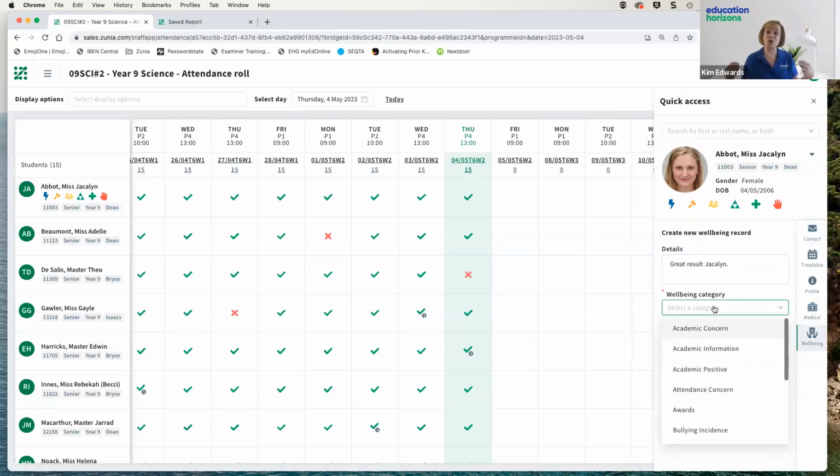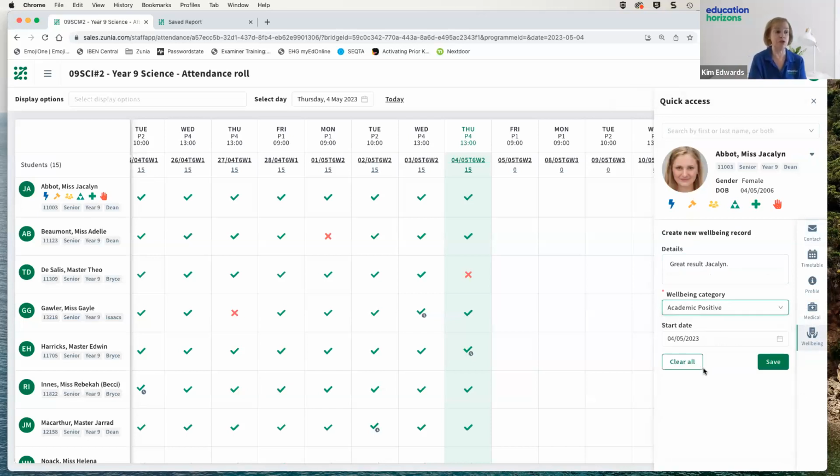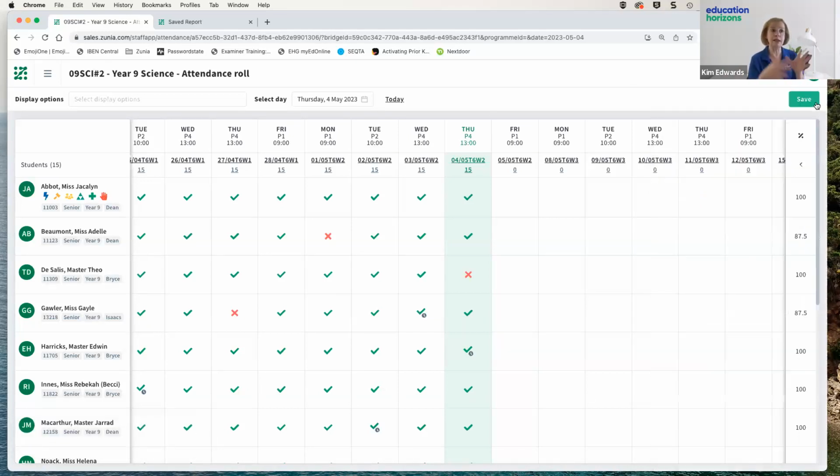Schools can set up their wellbeing categories. So this is completely up to them how they want to organise their wellbeing. I'm going to make this a positive. You can backdate it or whatever, and then I'm going to click save. So in less than 60 seconds, I can take my attendance, drop in a wellbeing note, and for me, then I can get on and do my teaching.